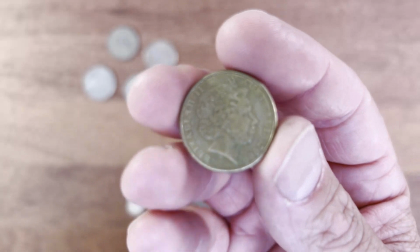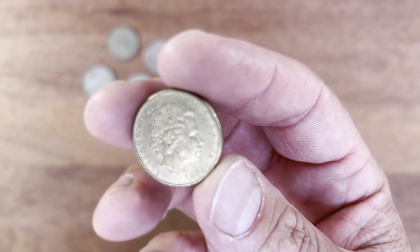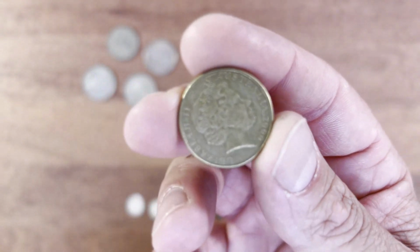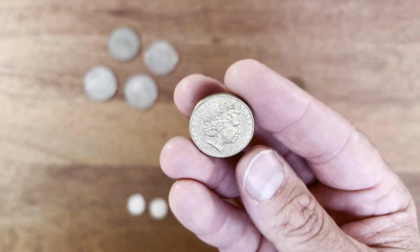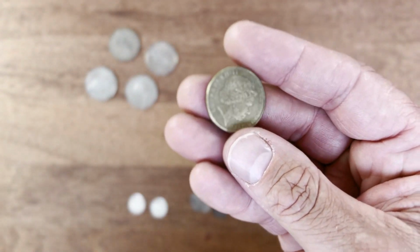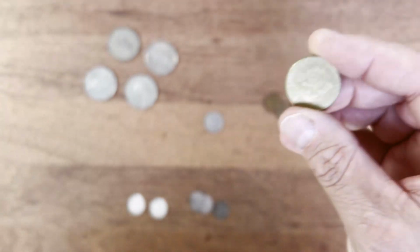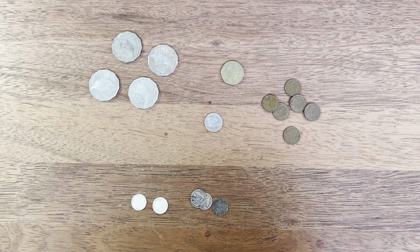So an MS62, you're looking around 3,500, so that's definitely a very good value add. And an MS65, you're looking around 10,000 plus. So if you can get yourself one that's in really, really good condition and also centered as well, you're definitely looking at a coin that is definitely very value add for a $1 coin as well.